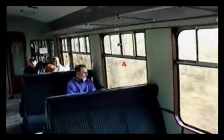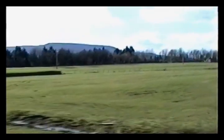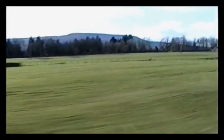The Yorkshire Dales has many moods. It can be wild and windswept and quite tranquil.